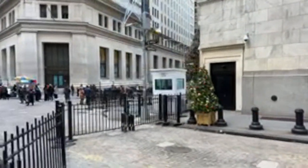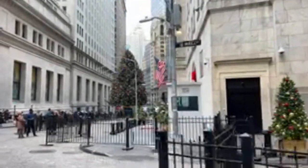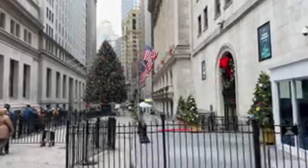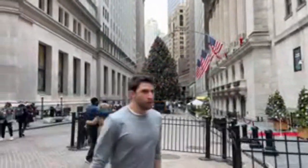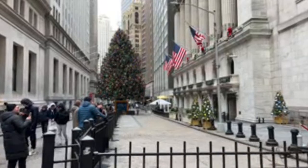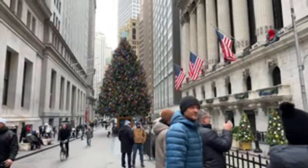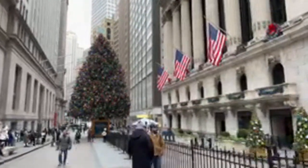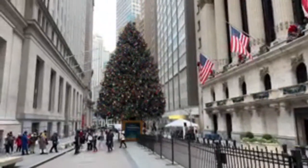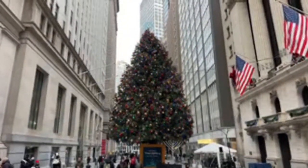And we're gonna come around the corner. I find that a lot of people are surprised that really the most famous views of the New York Stock Exchange are actually on Broad Street and not on Wall Street. So this is the Christmas tree. And I just think it is so beautiful. Some facts about this tree. This year, this Christmas tree is 70 feet tall, which means it's only 12 feet shorter than the Rockefeller Center Christmas tree. So that's really impressive. It's also a Norway spruce, similar to the Rockefeller Center Christmas tree.